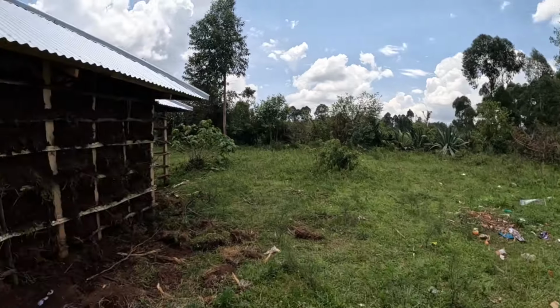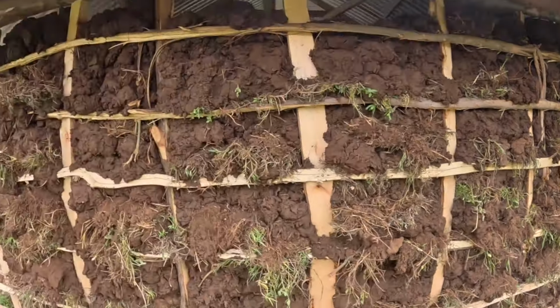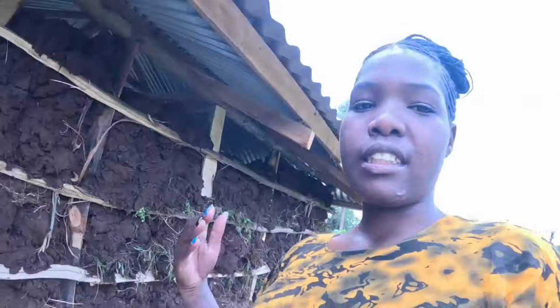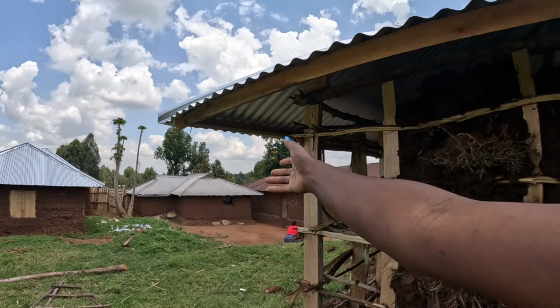The environment is so cool. So this is how it looks from outside. You see, after putting this one, it's still wet. It's still so wet. Can you imagine? That's how we build our houses. That's how this house was built. That's how that house was built.